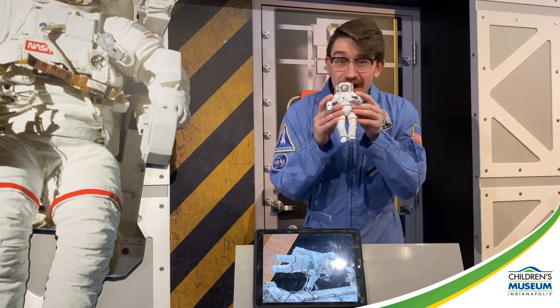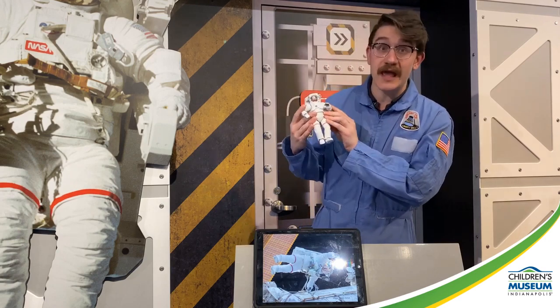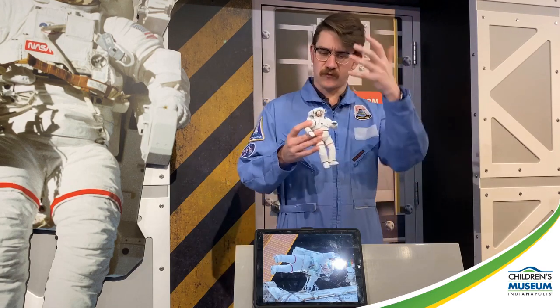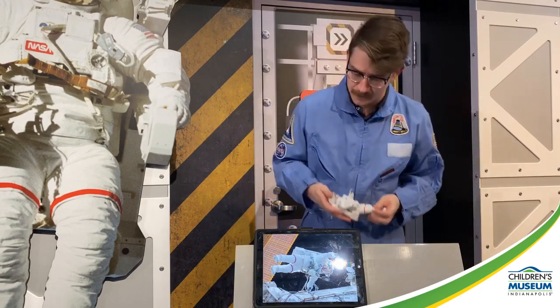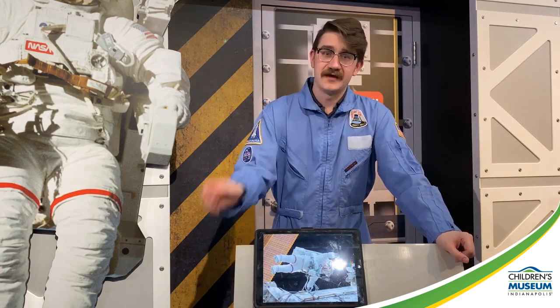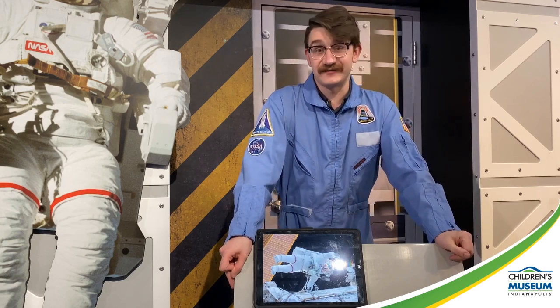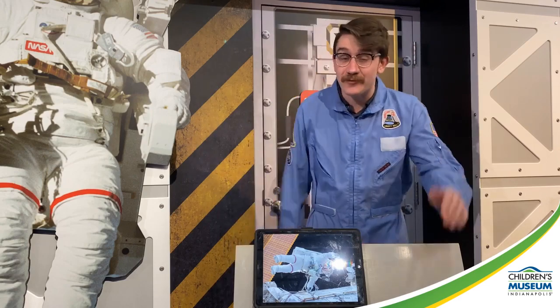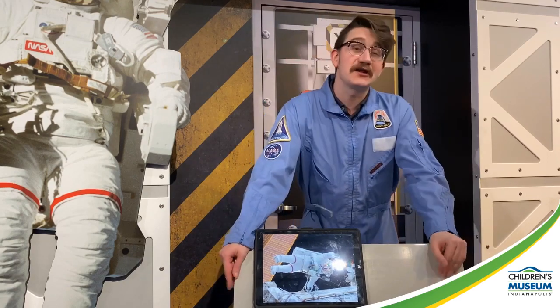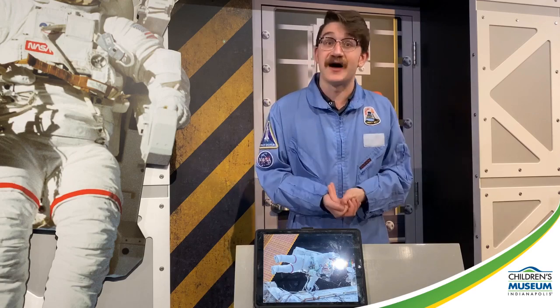But as you can see, there's a lot of stuff going on with this suit. And there are multiple layers too that we need to take a look at before we put on all of this extra stuff. So to begin, let's talk about the first thing that is part of the suit up process. And it's a little bit funny. It's a space diaper. A space diaper is officially called a maximum absorbency garment.